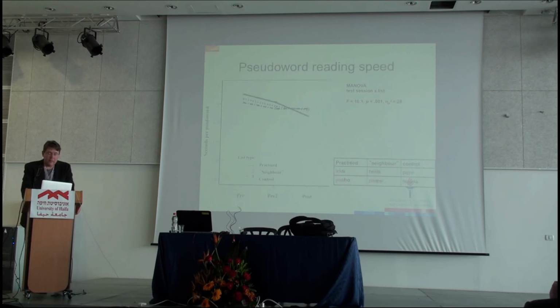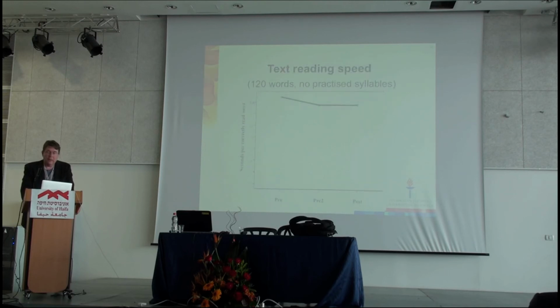Again, you find the same treatment effect on the pseudowords including the practiced syllables, and no transfer to these neighbor syllables or other control syllables at all. And again, you don't see effects when the children read a text where there are no practiced syllables included.